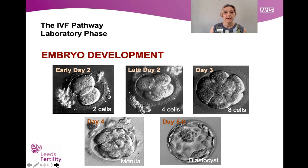Over the next few days, the embryos are incubated to allow them to grow and develop until the best quality one, or sometimes two, can be selected out for transfer into the womb. Embryos that reach the blastocyst stage of development, usually on day 5 of life, have a higher chance of attaching to the womb lining and producing a baby.